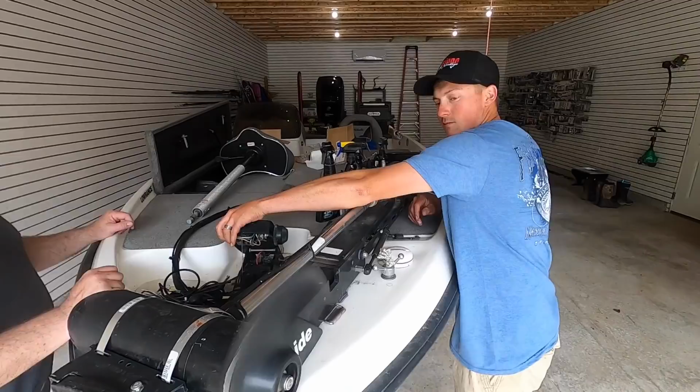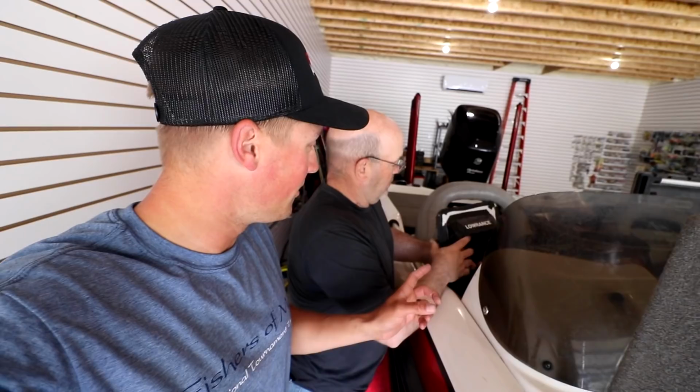Okay, we just got the lithiums installed and my cranking battery installed down in there. So, trolling motor's hooked up, 36 volt. This is my first time hooking up a 36 volt. And now we're taking off the units he had on here. This is Chris Jewett, by the way, guys. How you doing? Good. Awesome.